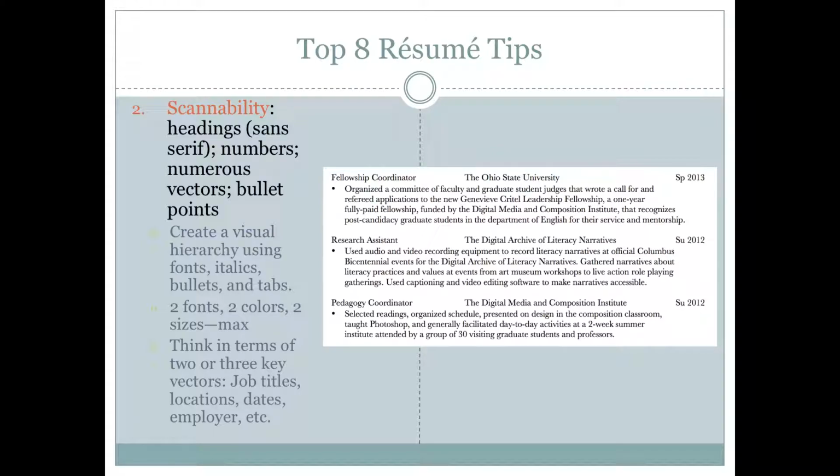A final rule is that you don't really want to change font sizes outside of your name at the top of the paper. That can be larger in size, but everything else should be 11 or 12 point font.